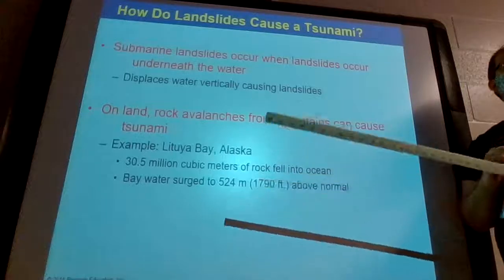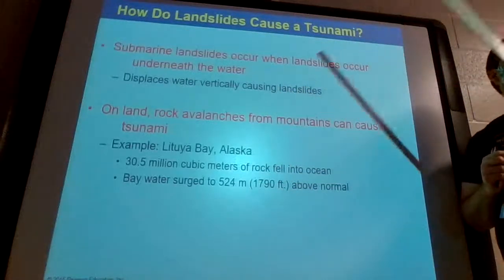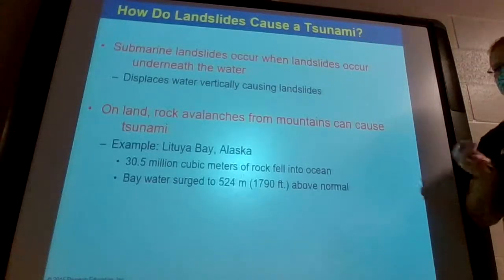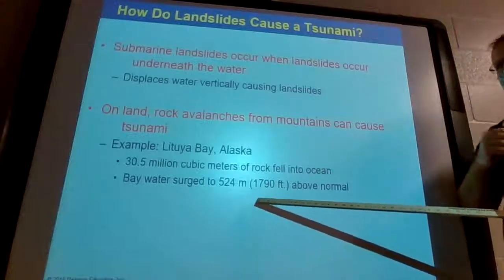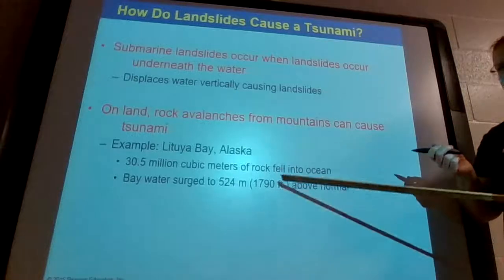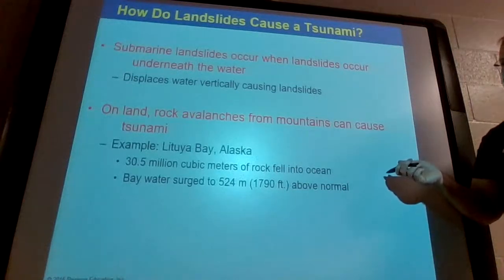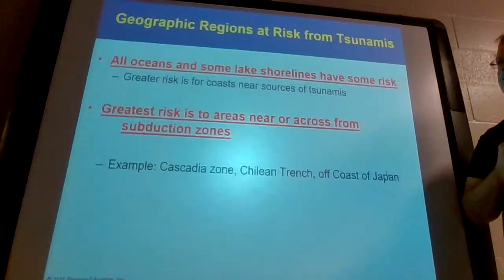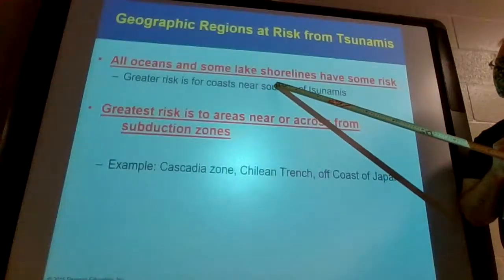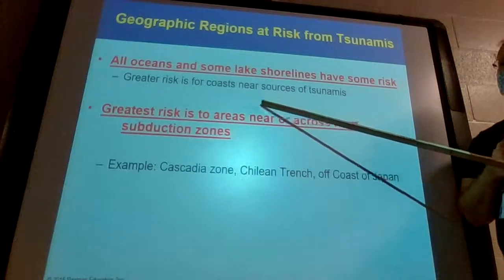They were looking at this line where all the trees had been knocked away. You can tell that a long time ago, all the trees way up this mountain had been knocked away, and they were trying to figure out what happened. The more they looked, the more it looked like a tsunami. This isn't even out in the open ocean. It's out in the middle of nowhere, but that's where the largest tsunami ever recorded took place. All oceans and some lake shorelines have some risk. Anywhere there's water, you have at least some small risk for tsunamis.